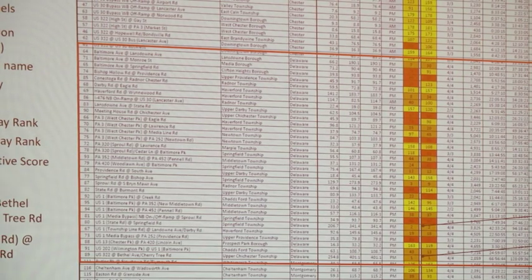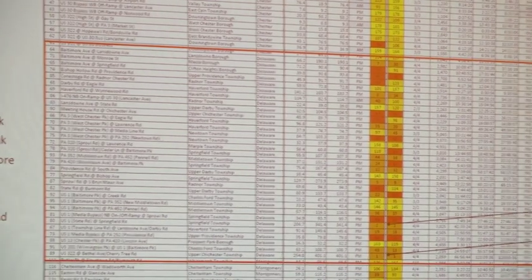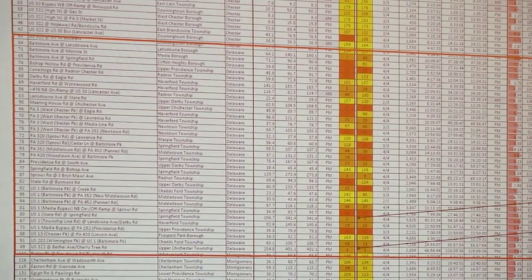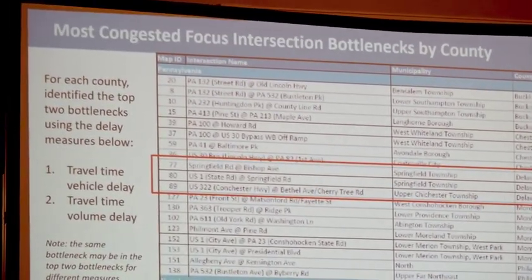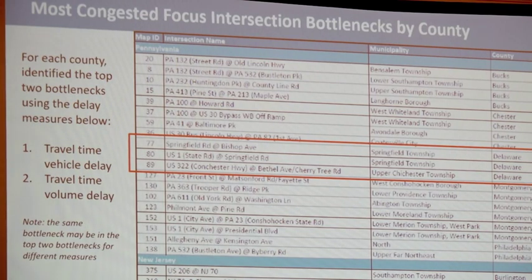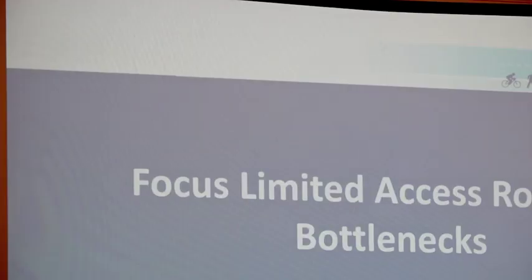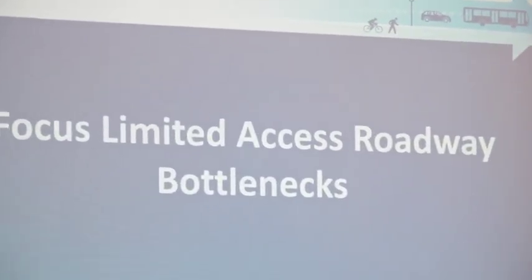That seemed to indicate high vehicle and volume delay as well out of those. And there's a couple that are pretty close. Here's the third one here. I think what we did is we took the top two for vehicle and volume delay and then added the Springfield Bishop Avenue on there as well. That just helps us focus on potentially where we want to, but it's not just limited to the most, right? We're looking at all of these as well, but these ones just popped up given the analysis. We also wanted to look at the focus limited access bottlenecks.